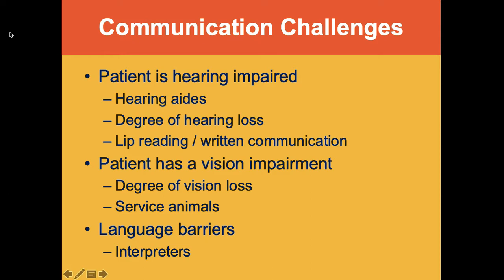Now, another big issue that's probably not in this portion of the book, but a big issue that I run into, are language barriers. And these are communication challenges for us. So you arrive on scene and you have a person who speaks Farsi or Russian or some language that we aren't generally familiar with. There's a couple of resources for this.